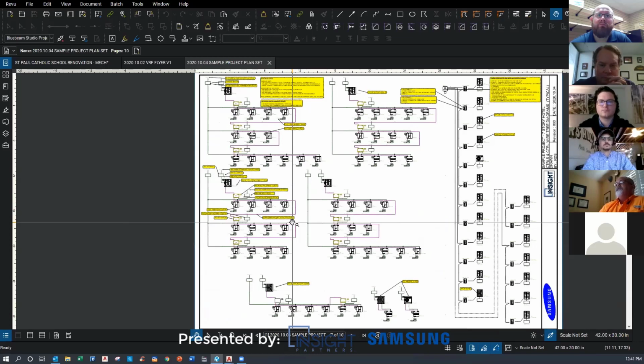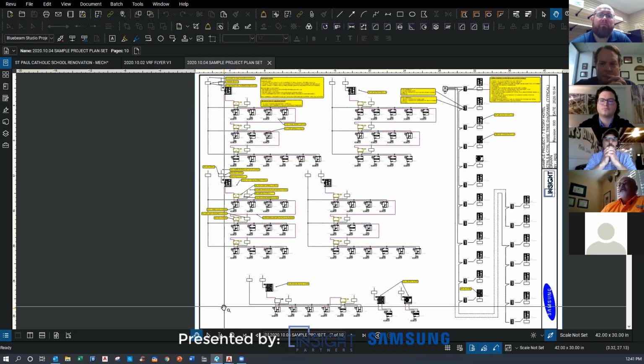For those of you not familiar with VRF, the major difference between mini split and VRF is where the EEV valve is located, as well as how the indoor units are powered. So the mini splits, the outdoor unit powers the indoor unit, the EEV valve is in the outdoor unit. For VRF, the EEV is somewhere inside the building. For our system, it's going to be in the indoor unit, and the indoor units are powered separately from the outdoor unit.